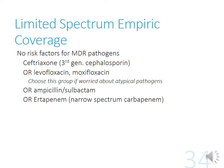So if you have no risk factors for multi-drug resistant bugs, you can get away with something like a third generation cephalosporin, right? It has good coverage against resistant strep pneumo, and it has some pretty good gram-negative coverage. Or something like a respiratory fluoroquinolone, like levofloxacin, moxifloxacin. If you're worried about atypical pathogens, that could be another good reason to use a fluoroquinolone.